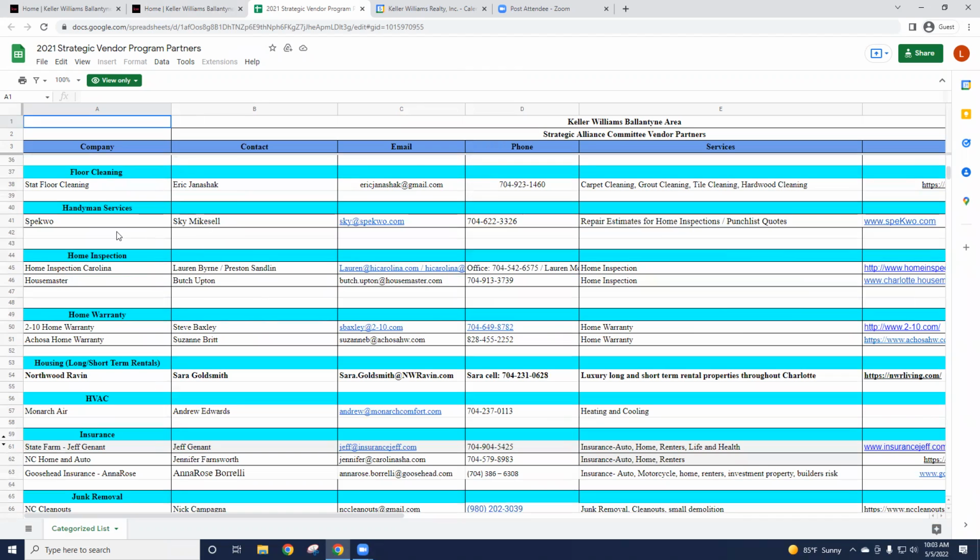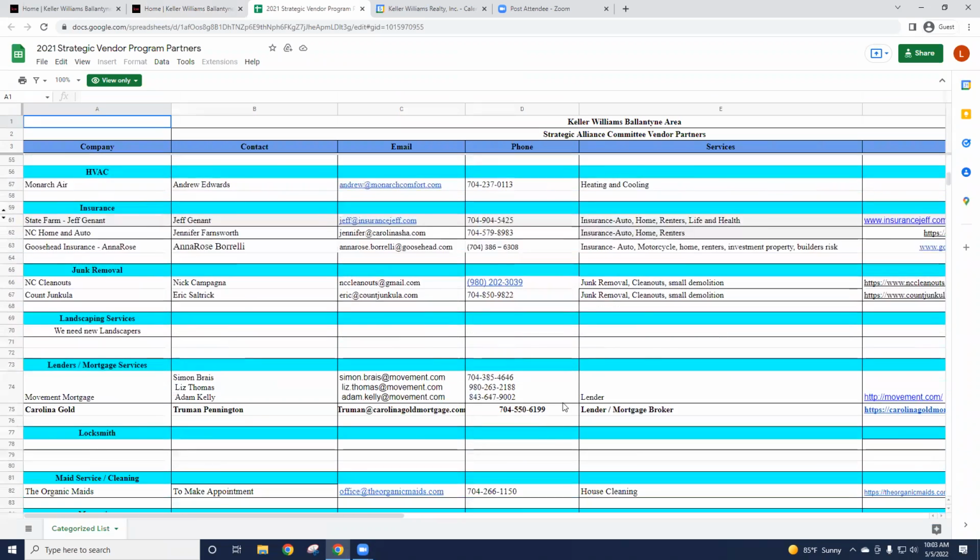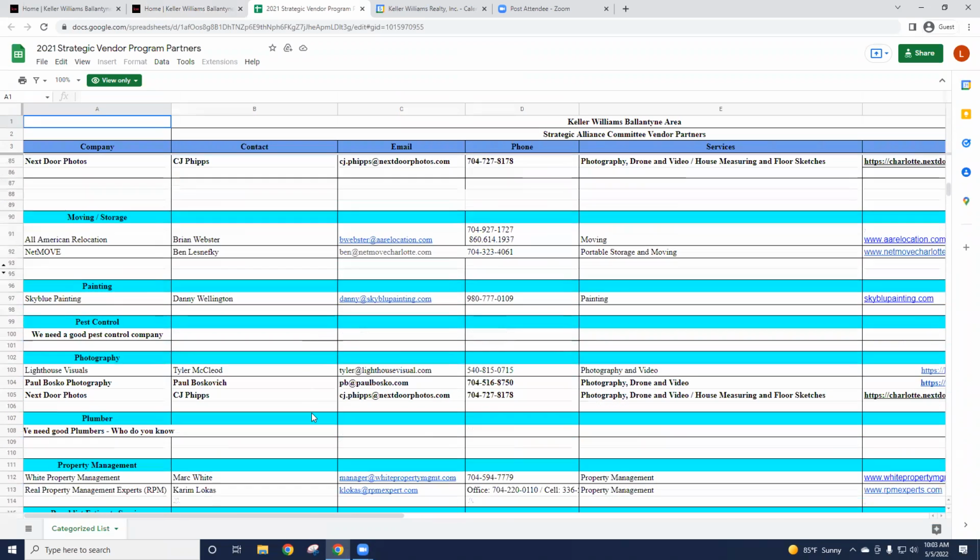It gives you their point of contact, the company they work for, what their contact information is, the services they provide, and if they have a website, it's listed as well. So please do use this. It's a really great spot.